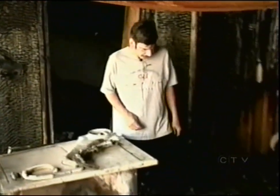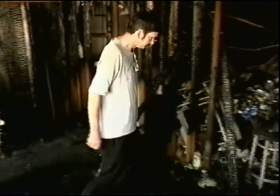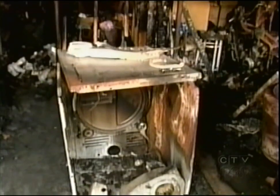John Welsh's home was destroyed by a fire that started because of lint buildup in his dryer. My wife had put laundry in at about 11:15 at night, and by 11:25, the house was ablaze.